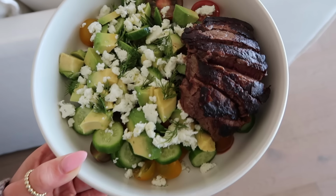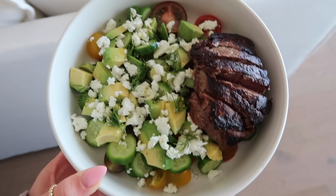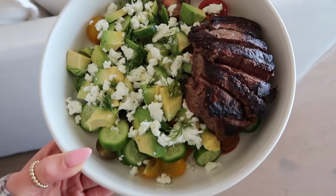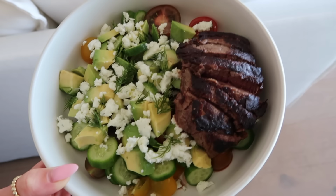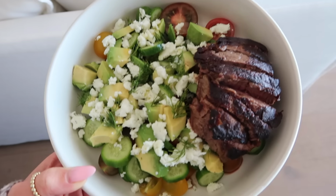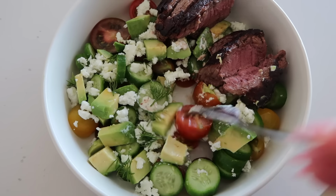It looks really delicious and fresh. Also have my steak. You could definitely do grilled chicken or something. I feel like prawns would be delicious with this too, but I'm gonna eat this. And the Airtasker should be here really soon. I'm so excited to get them all finished and set up. Oh my god, yum. This is actually so delicious.